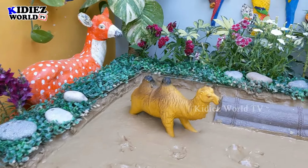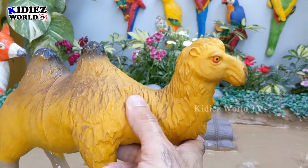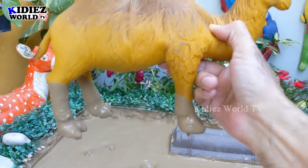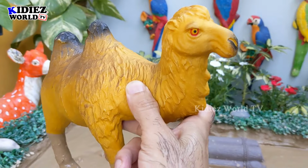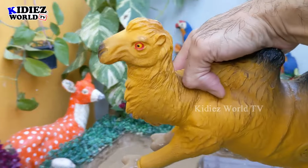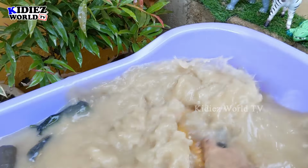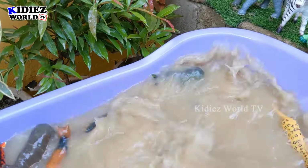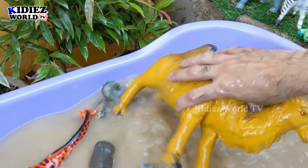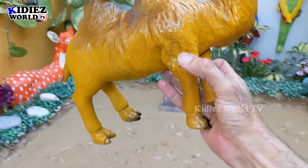Now we have the big camel who comes here to meet these African animals. Wow, this is a very, very big camel. This camel is with two humps. Camel is also known as the desert sheep. And in Arabic, the camel word meaning is beauty. So this camel is basically the Gulf region beauty, the big animal of desert, also known as desert sheep. So here we go. Our camel is clean. Wow.